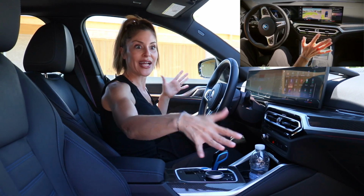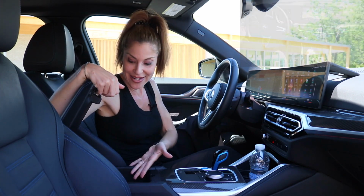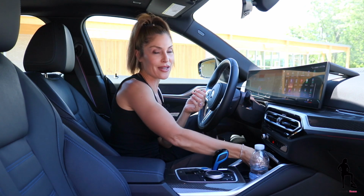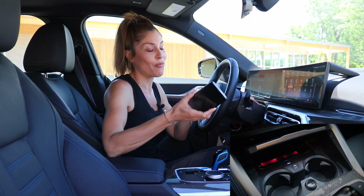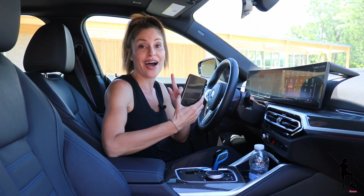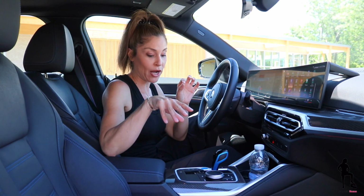The storage, again, better than I anticipated. Even your center console is really, really good. And if you prefer, like I do, wireless mobile charging, well, you have that too, but this is an additional add-on right there. And then of course I spoke about your driving modes.